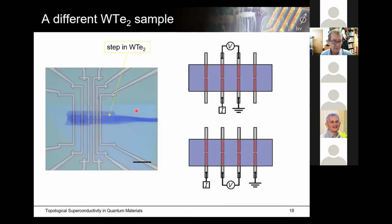Now there's a control experiment. There's another tungsten telluride crystal, as you can see here in bluish, and it has a step. It's actually 2 layers in the outer region and 5 layers in the darker middle part. And there we made the contacts a little bit different. We made a gap in between. Our idea was to be able to do some quasi-four-terminal measurement. So we thought the current flows from left to right, and here we can essentially measure the voltage drop.